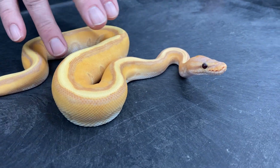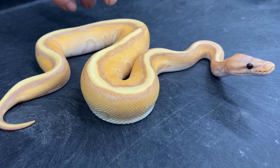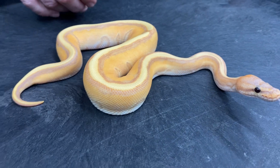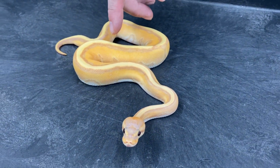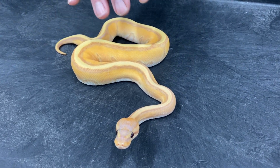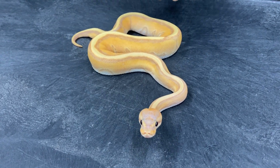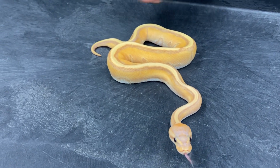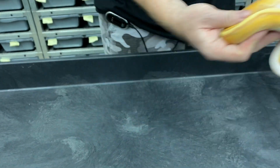So this has a lot more orange than a typical banana G-stripe. Banana G-stripes when they're hatchlings are awesome looking, but they do tend to fade quite a bit as they get older. I'm hoping that by putting Orange Dream into this and eventually getting maybe Inchy into this, we'll be able to have a really bright, dark yellowish orange snake with really prominent stripes down the back. So that is the Banana Orange Dream genetic stripe.